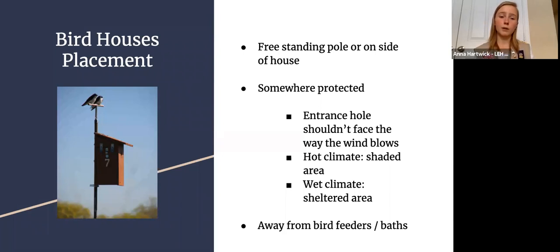You also want to put your birdhouse somewhere protected. If you have a seasonal wind in your area, you want to make sure that the entrance hole doesn't face into the wind. We want it to face another direction. Now, if you're joining us from a hot climate today, you want to put your birdhouse in a shaded area so the birdhouse won't get as hot. And if you're joining us from a wet climate today, you want to put your birdhouse in a sheltered area so there's more natural protection from the elements.